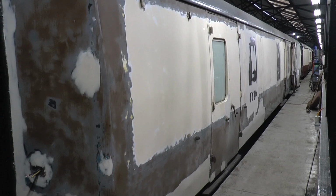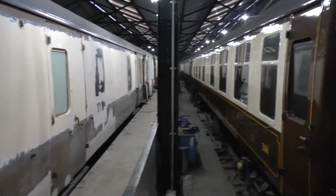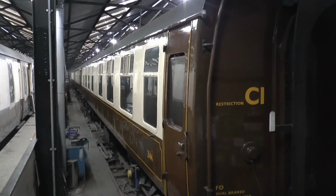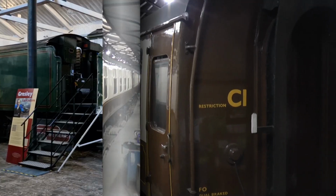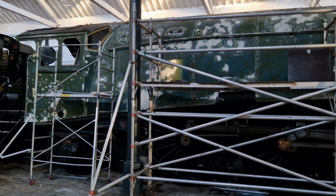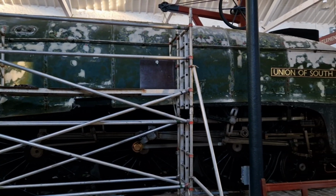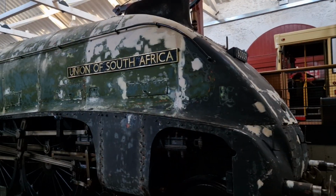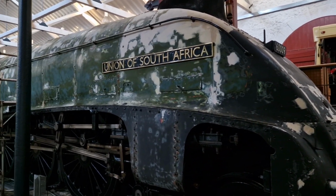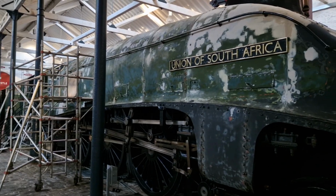On the road adjacent to where all this work is going on, you will find the dining carriages themselves, and these will be out on static display on our Valentine Eve dining. At the end of its boiler certificate, the Union of South Africa came to reside in Castlecroft, and in this closed down period we can see that the A4 itself is being repainted before being repatriated to Scotland.